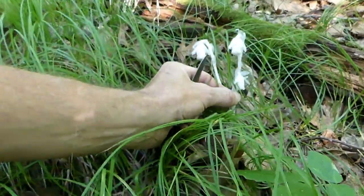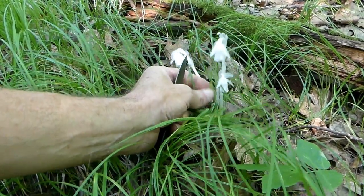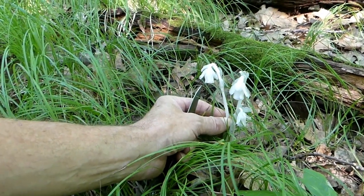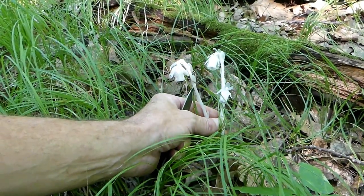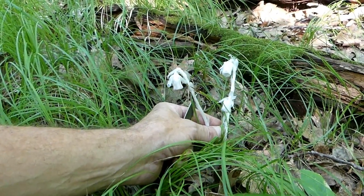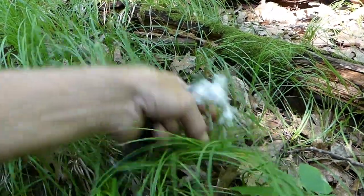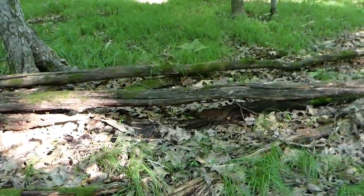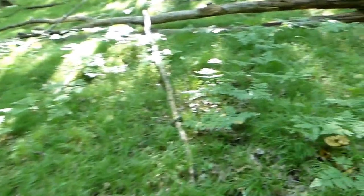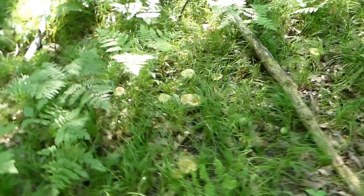So this is called ghost pipe. It's a pretty cool plant. It's medicinal. You'll have to look it up and figure it out for yourself. But ghost pipe is the name of that. Mushrooms here that we're not looking for.